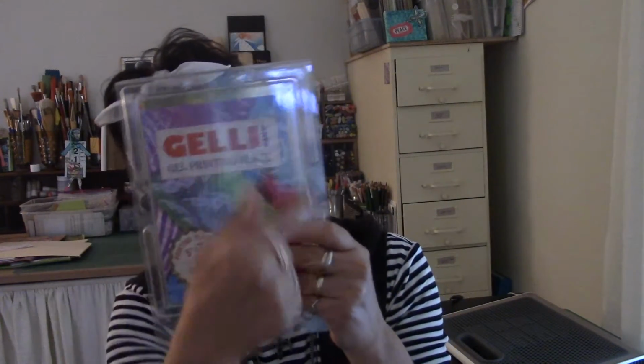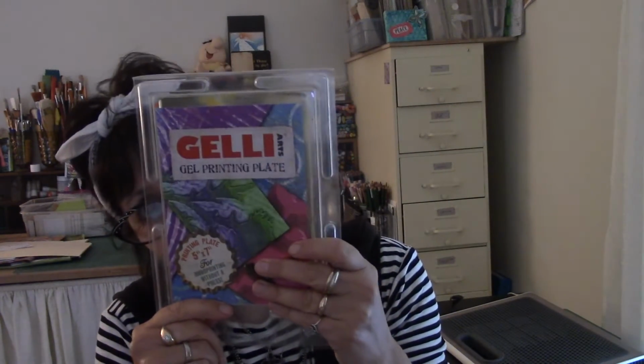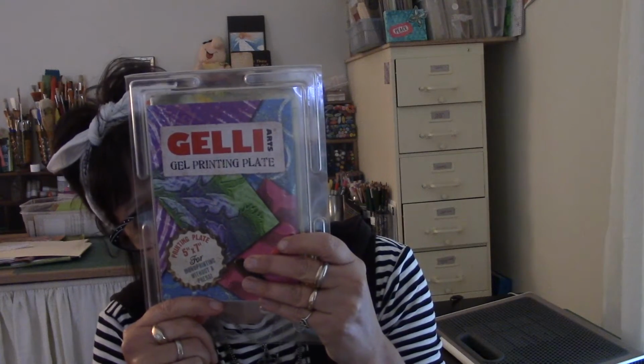Number 2, which thing can you not live without in your emergency travel art bag? I cannot live without this. Now the glare can go on that instead of my glasses. Jelly plate, my jelly plate. I love my jelly plate. Love it, love it, love it.